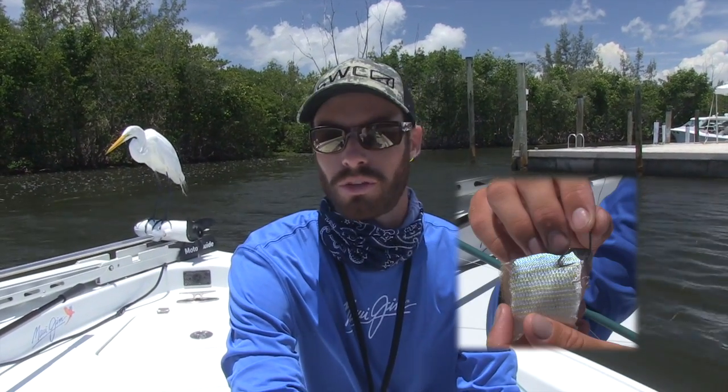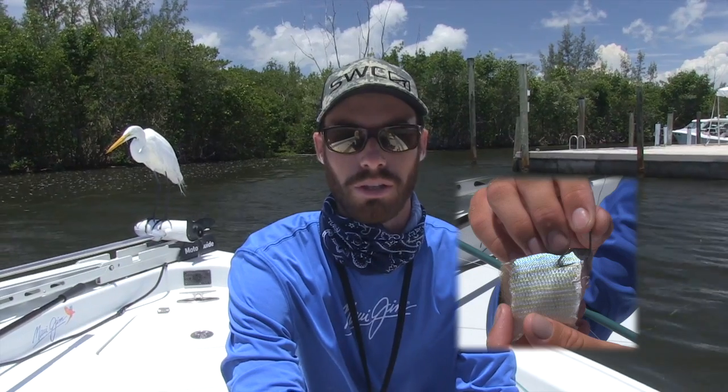And what we're doing lately is they've been very, very finicky. They don't want to eat lures very well. If you do use lures, gulp shrimp work really well. Mirror lure, little johns work really well on a jig head. But what we focused on today was with cut bait. And the cut bait that we used for the show was cut pinfish.